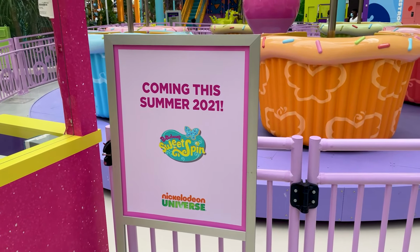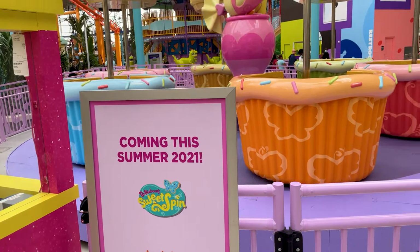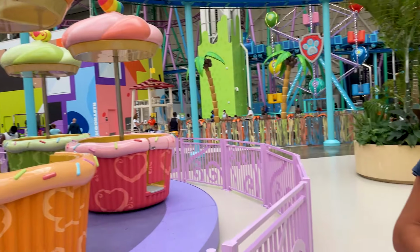So the first ride is Butter Bean's Sweet Spin, which is a little bit of a teacup ride. Love the cupcake theme.